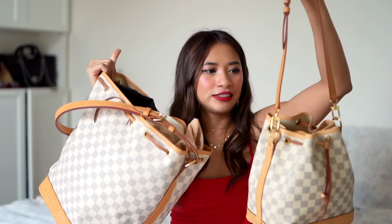So I do go back and forth about whether I need to have both in my collection. They both function very similarly in that they'll be shoulder bags if I was going to keep them both. So that's why I don't know which I should keep. You guys should let me know if I should keep this one and maybe sell this one, or vice versa. I would love to hear your thoughts. But yeah, this is the Noe GM and I have two. I have this one and the monogram.